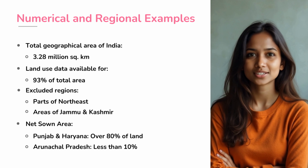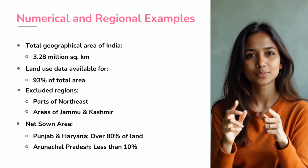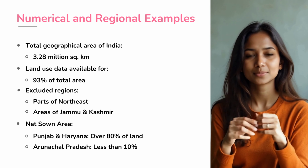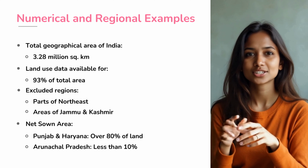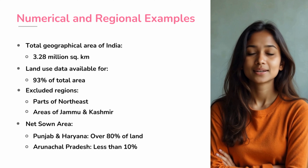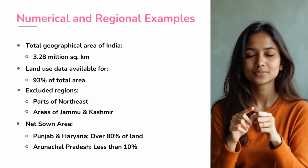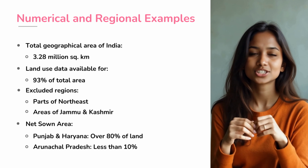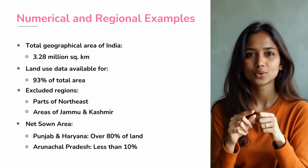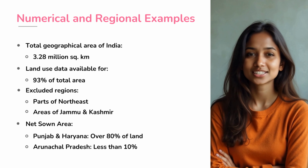Let's crunch a few real numbers. India's total geographical area is 3.28 million square kilometers. But wait, land use data is available for only 93% because parts of the Northeast and Jammu and Kashmir haven't been fully surveyed. Now, look at this: net sown area in Punjab and Haryana, over 80%. In contrast, Arunachal Pradesh, less than 10%. That's a huge variation, one that affects food security, development, and policy decisions every single day.